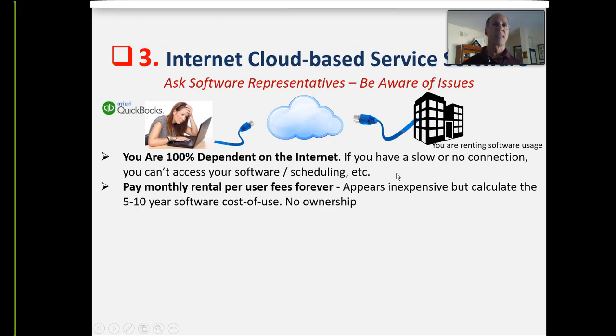Number two, internet cloud-based service software products are typically paid on a monthly rental basis based on number of users, and there's no end to the payments. So although they may appear to be inexpensive initially, you need to calculate your 5 and 10-year cost of ownership. Typically with other products that you purchase, you own those products outright.